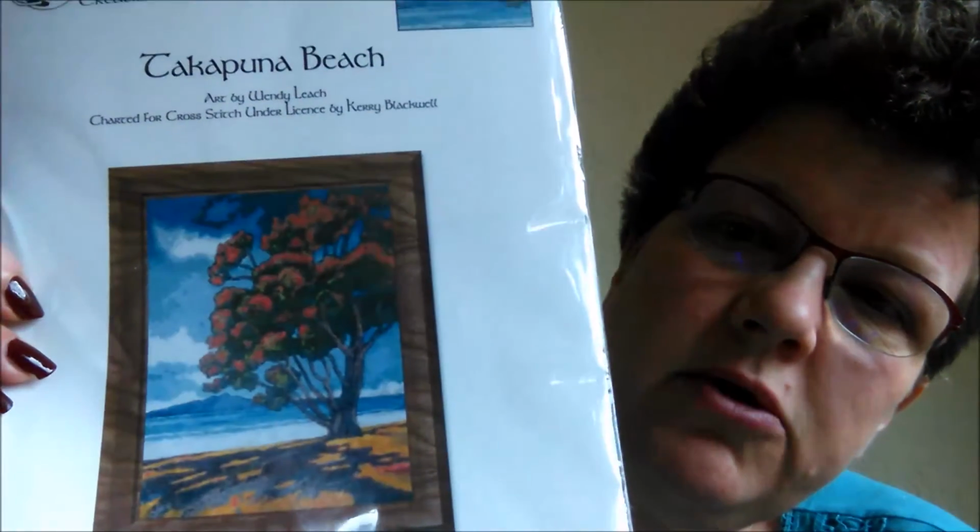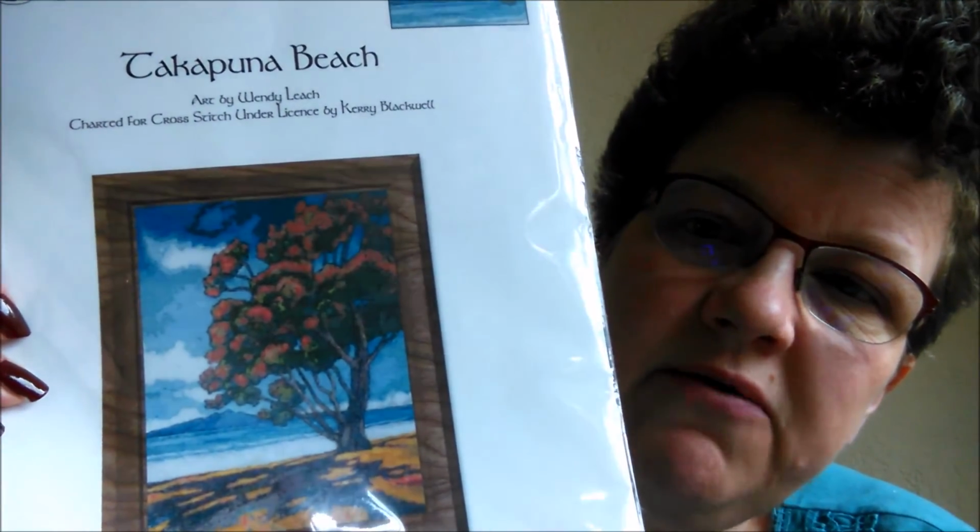And I really like it. I've never been to New Zealand. I would love to go, but it does look like places that I've been to. I've been to Australia, I've been to Indonesia. And I just love the color scheme. It's going to be fun, I think.